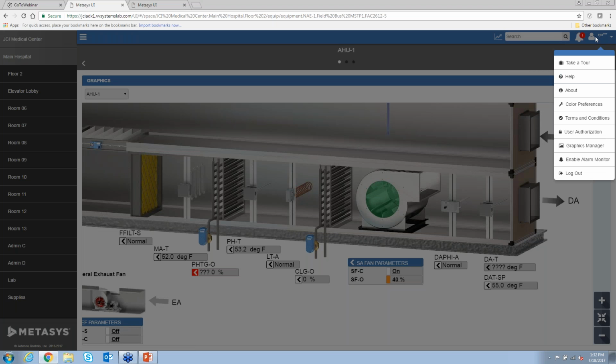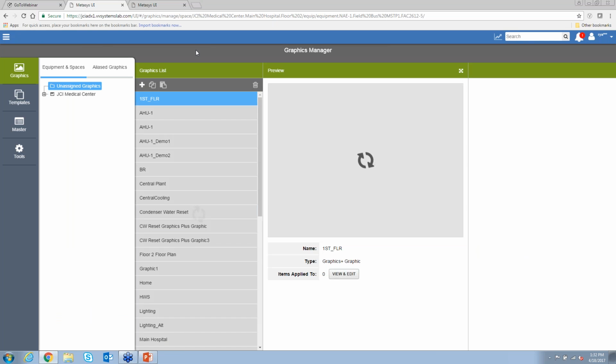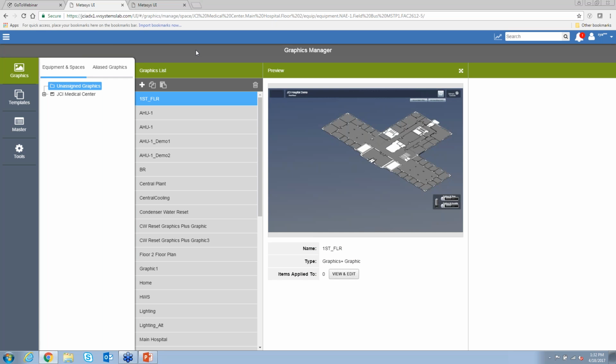One of the nice things, let's say I needed to make a change to this graphic or I wanted to add a graphic in the system. That's now done right within the Metasys user interface, and it's accessible through this graphics manager link at the top right. If I click that, this opens up our graphics manager. This is available in the online and the offline mode. It doesn't require any software to be installed, no graphic generation tool or anything of that sort.